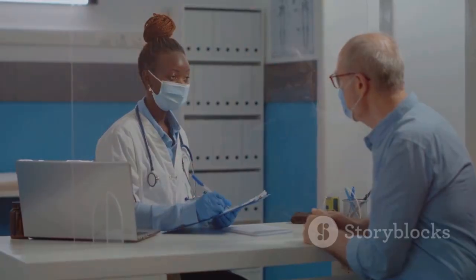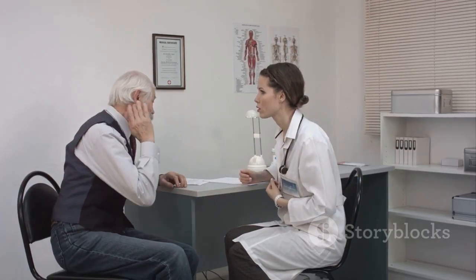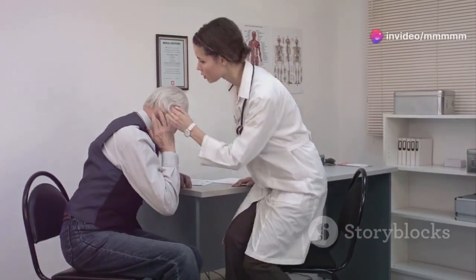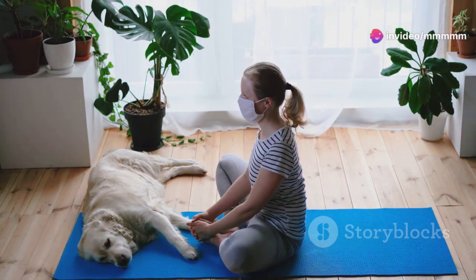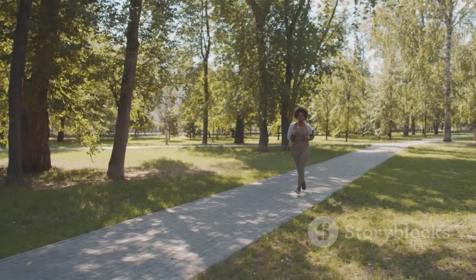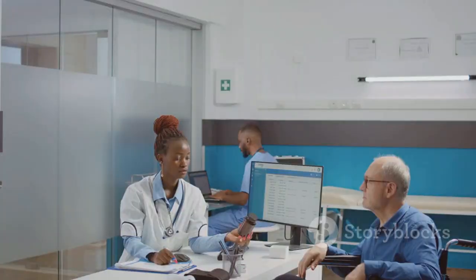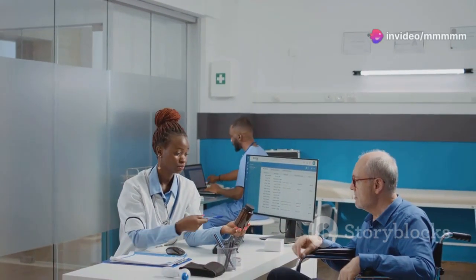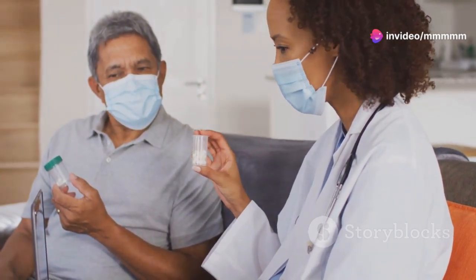Section 11. Your journey to herpes management. Living with herpes is a personal journey that requires open communication with your healthcare provider, self-care, and a positive mindset. Remember that herpes is a manageable condition, and you have the power to live a full and healthy life. Prioritize your well-being by following your doctor's recommendations. Take your medications as prescribed and attend follow-up appointments.